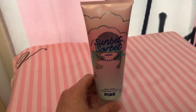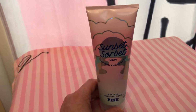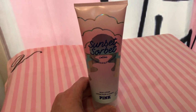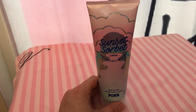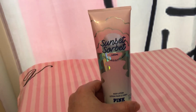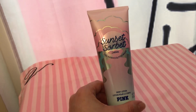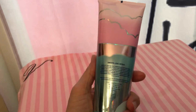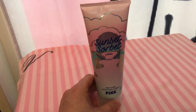But I don't love this one. I mean, you guys will probably like it. I loved Girl Gang at first, and then it was just too sweet and too much. So I kept buying it and returning it, buying it and returning it. But, Sunset Sorbet. Colors and Lights said that these don't smell like they look, and they don't, because it doesn't smell like papaya. And it doesn't smell very tropical either, so I will be doing more reviews.